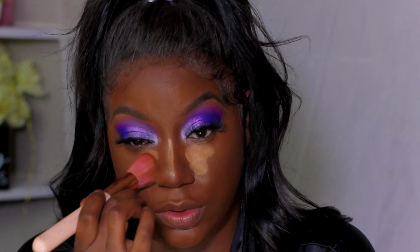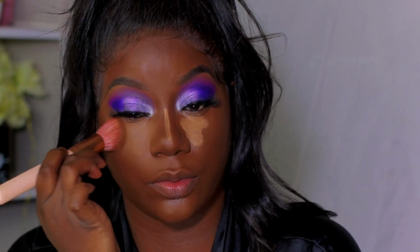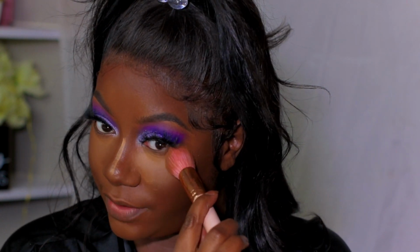So we're just going to blend it out. It's been sitting for a little bit. I had some touching up to do, so I kind of let it dry a little bit. But now we're just going to blend this out. I kind of like to let my concealer sit for a little bit before I actually go in and blend out, but that's just me. I find that you get a little bit more coverage that way.